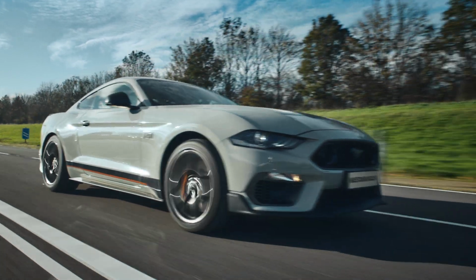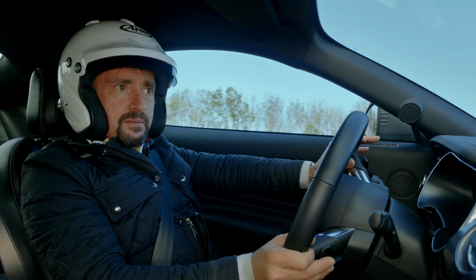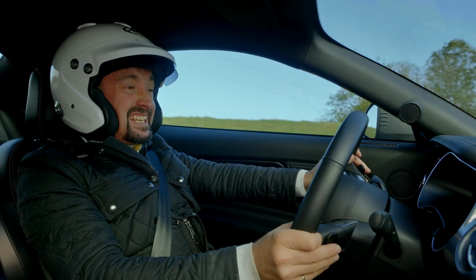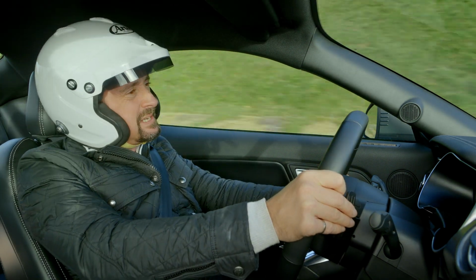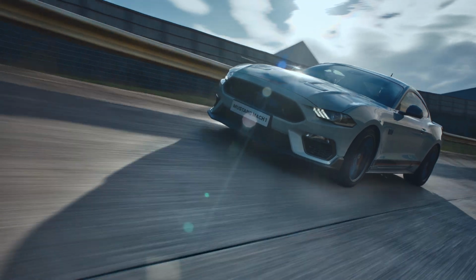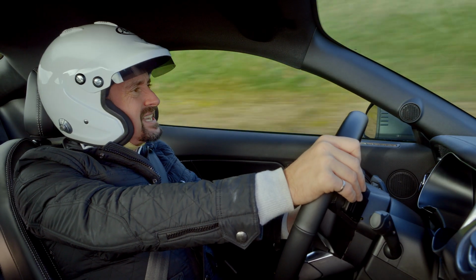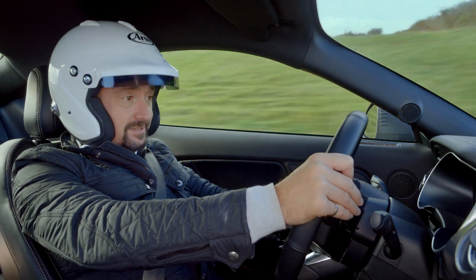Add in the Mach 1's specially calibrated steering, stiffer springs and limited slip diff, and you start to see why it feels taut and planted. That said, all I've done so far is swoop rather elegantly around these gently banked curves. I feel like I need something more. I think I shall construct a scientific test.